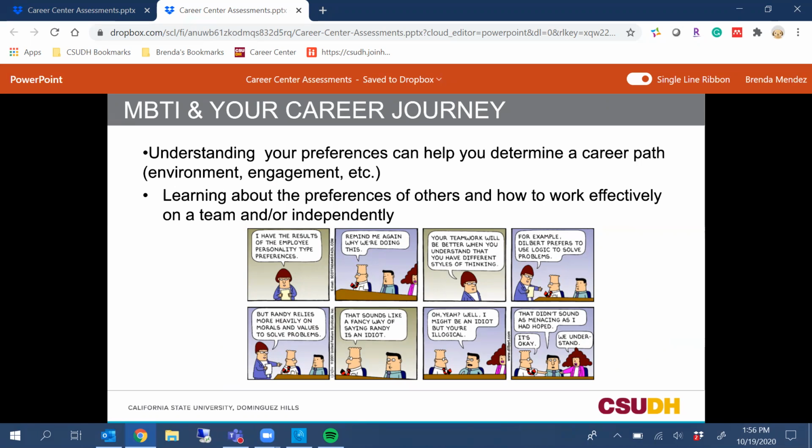I included the cartoon below of Dilbert because oftentimes the MBTI is utilized not only in higher ed institutions like ours, but it's also used by professional organizations to help with team building and folks to really reflect on how to engage and work with others.